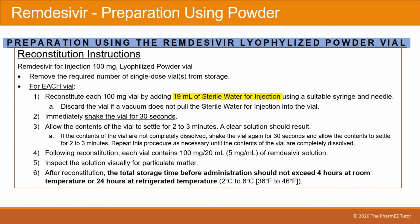The instructions on this slide should be followed when you are using the powder vials. There is a lot of information on the slide, but the most important point is to reconstitute each vial with 19 mL of sterile water and shake the vial for 30 seconds until dissolved. There should be a vacuum pulling the water into the vial.